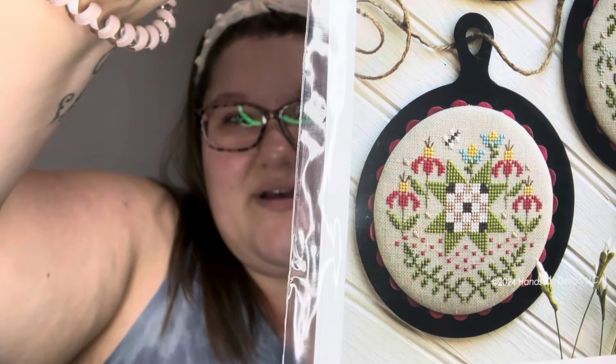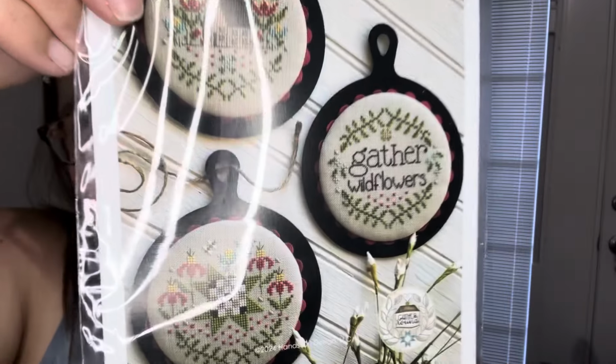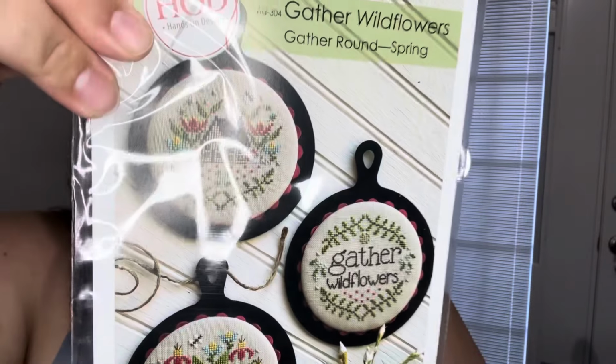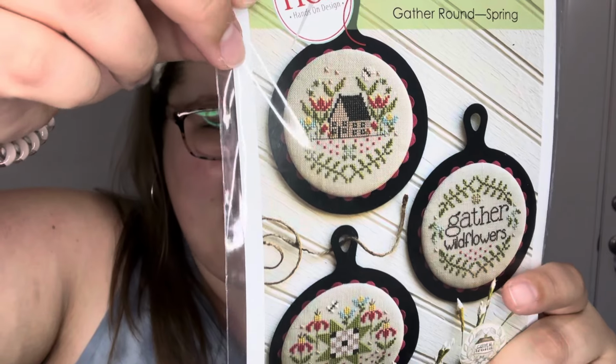And then we also picked up Gather Wildflowers, and this is the Spring Gather Rounds collection. So I'm gonna get up close so you can see each of the patterns. This is a quilty based one, which you know I'm partial to. Love, love, love. Gathering Wildflowers and a little house. So cute.